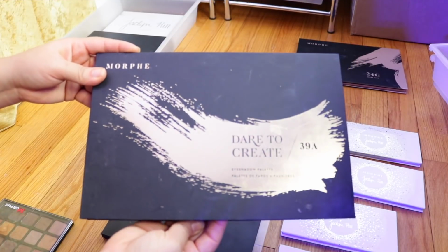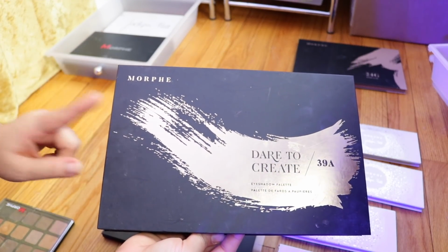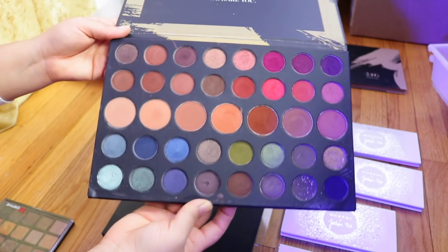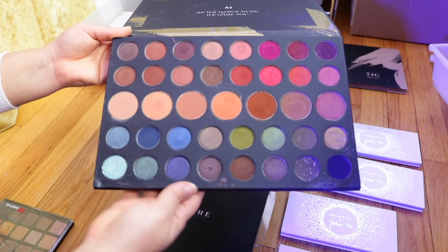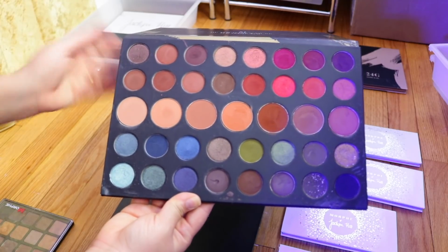So you guys, now we have the Dare to Create 39A, and like I mentioned earlier, the colorful palette with James Charles is exactly the same design as this one, which is freaking beautiful. But the James Charles palette has a lot of beautiful colors. It literally looks like a rainbow, you guys, and it's so pretty, and I cannot wait to get that palette.